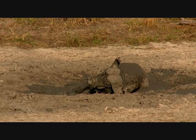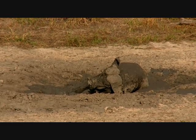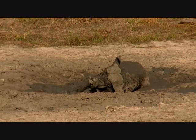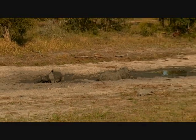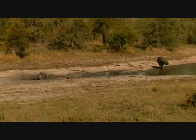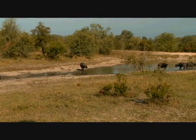So often we see flat cats. Here you have a flat buffalo. That's about as flat as a buffalo gets, short of being a carcass. Because there are a lot of lion here that love to eat these buffaloes, big as they are.